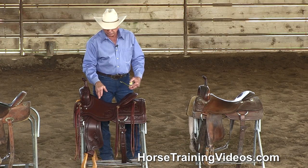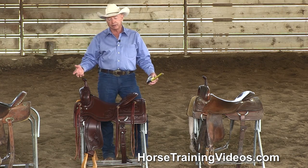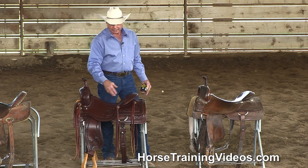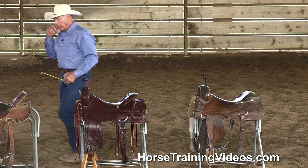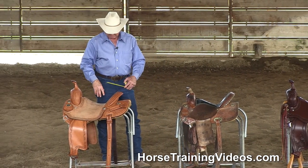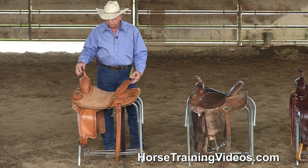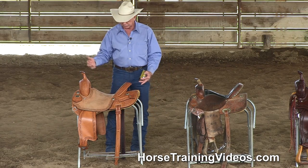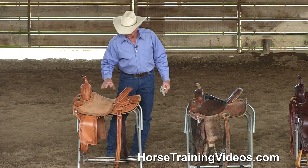If you're used to riding a saddle with a real short leg path, you can go buy another saddle that is the exact same size seat, everything's the same, and it has a longer leg path, it's going to feel totally different. So we go to our barrel saddles here, and actually I call this a barrel saddle. You could use it for running barrels, but this is actually the ideal trail saddle too, really. All around saddle, because the seat pocket's so good.